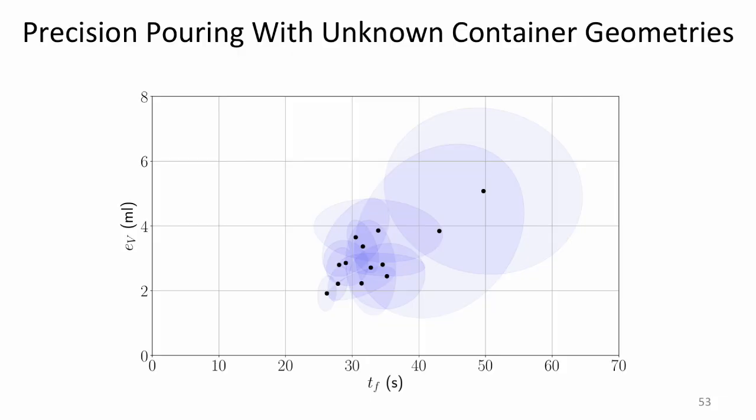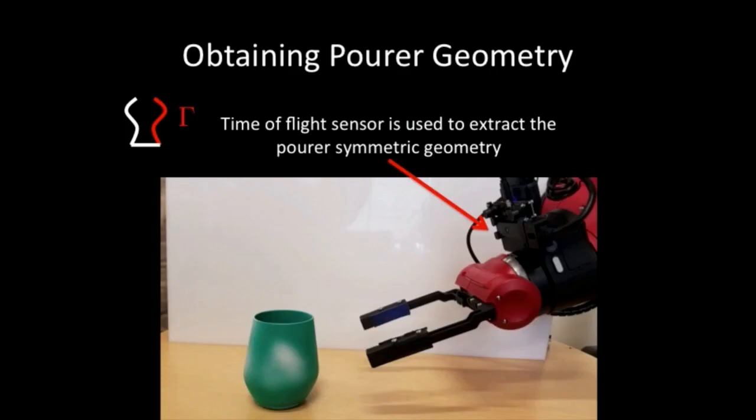And so the closest one who's done anything similar, in fact, is the work done here for pouring into opaque containers. So different objective, and the time that it took to pour that was between 30 and 35 seconds. So we're similar, 25 to 35 seconds. We're similar in that range as that work, but with the goal being different to pour precisely, we think we're able to do quite well.